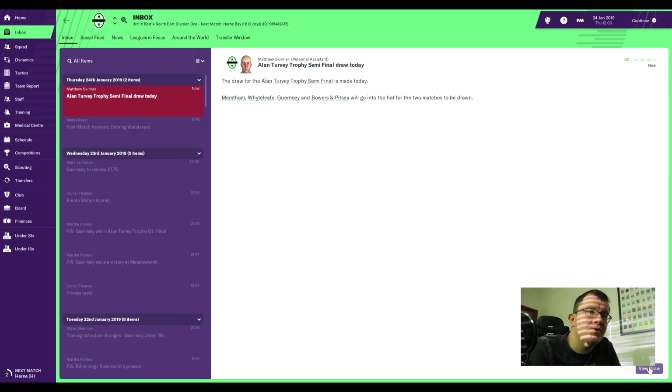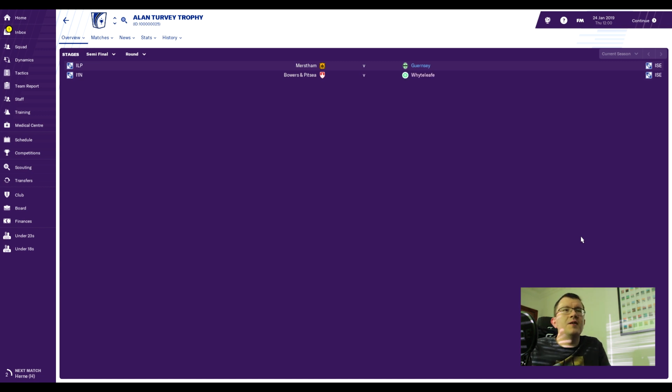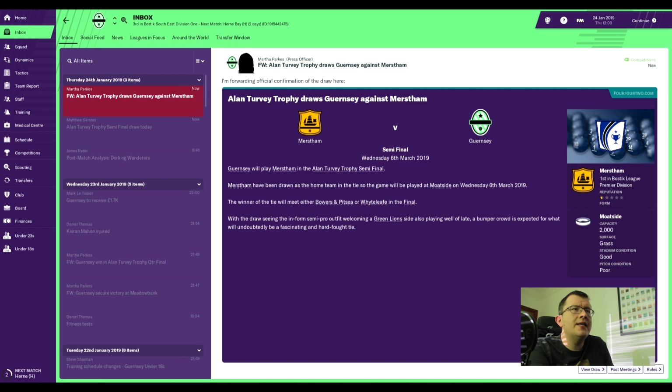So let's have a look at the draw, shall we? I think there's only 4 teams, let's go on automatic, shall we? Let's savour it. So Barrows and Pitsea are the other team, so Mercham, and we're away to the top of the Bostik. So it's Barrows versus Whiteleaf. So yeah. Okay. Yeah, we'll take that. So when's that going to be? Wednesday the 6th of March.